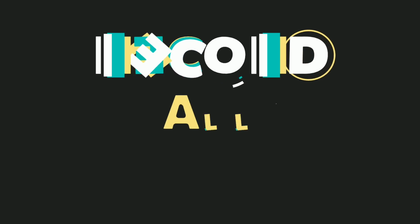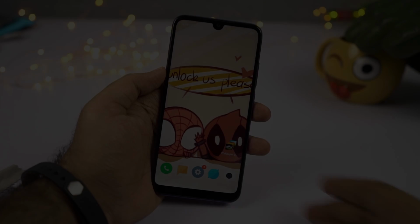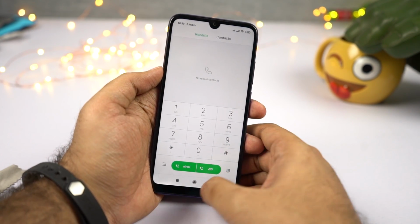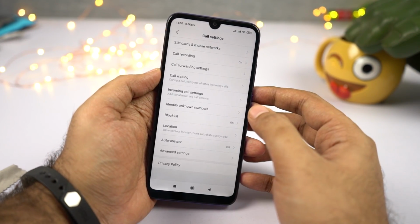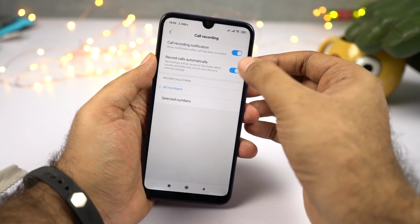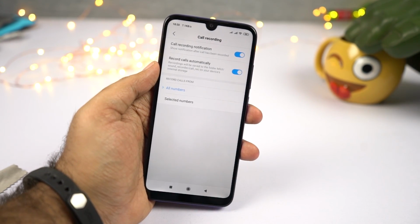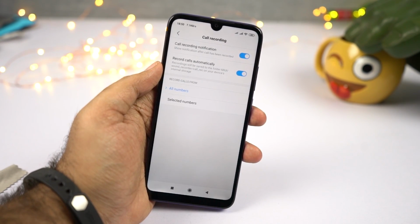Now going on next, we also have the option to record calls automatically on this phone. This feature is definitely available in India, but I don't know about other places. If you want to activate it, you need to open the phone dialer, go to settings, then select call recording and turn it on. You can either record all the calls or a few specific calls. If you have signed into your Mi account, you can also back up all these call logs.